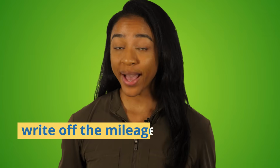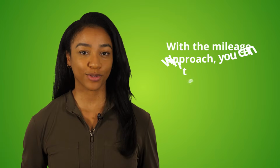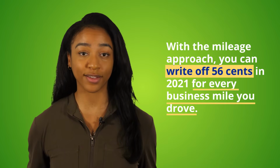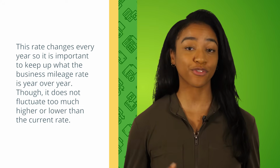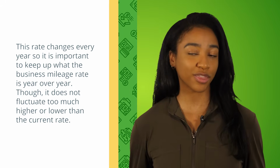You can write off the mileage or you can write off the actual expenses of the vehicle. Let me explain. With the mileage approach, you can write off 56 cents per mile in 2021 for every business mile you drive. This rate changes every single year, so it's important to keep up with what the business mileage rate is year over year, though it doesn't fluctuate too much higher or lower than the current rate.